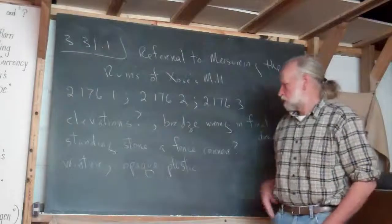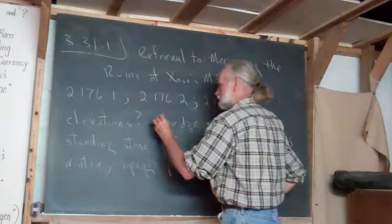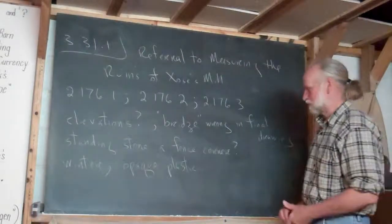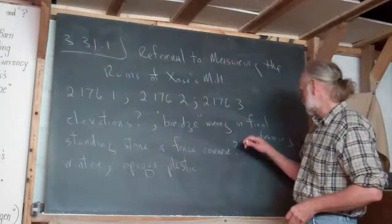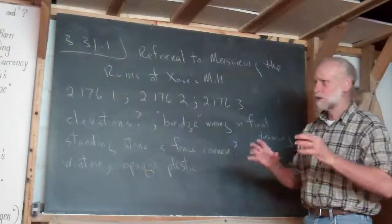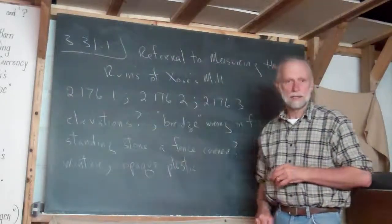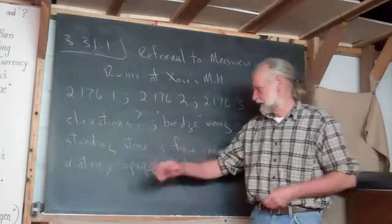The word "bridge", I should put this in quotes because I'm referring to the word itself, is written in the wrong place on that drawing. Don't be misled by that. That's in this final drawing. In the rough drawing that I did on the board, which you'll see in this one, I have it more or less in the right place. I talk about that standing stone.